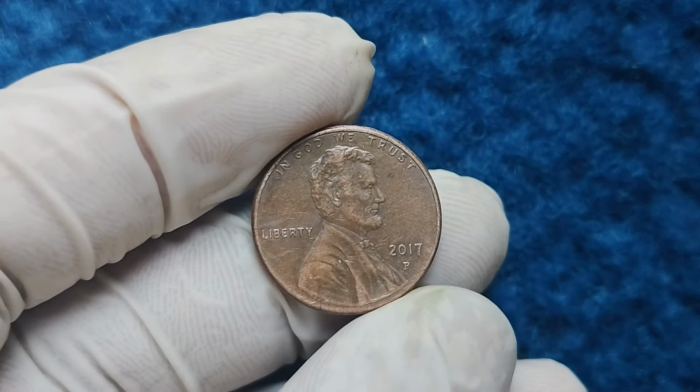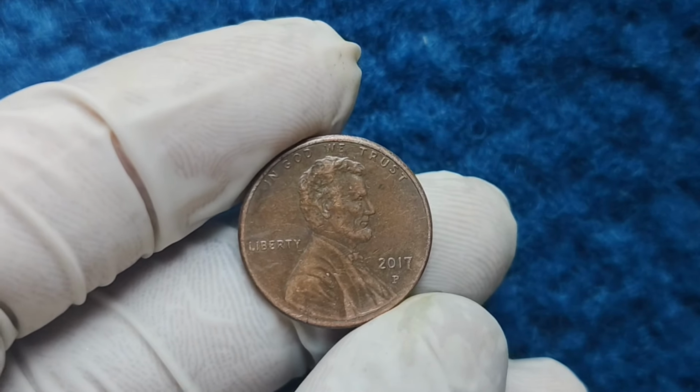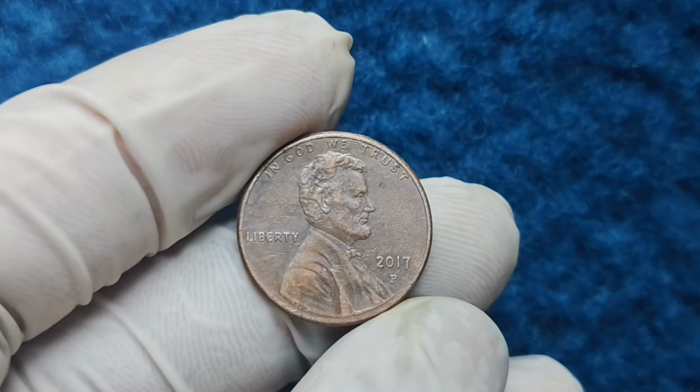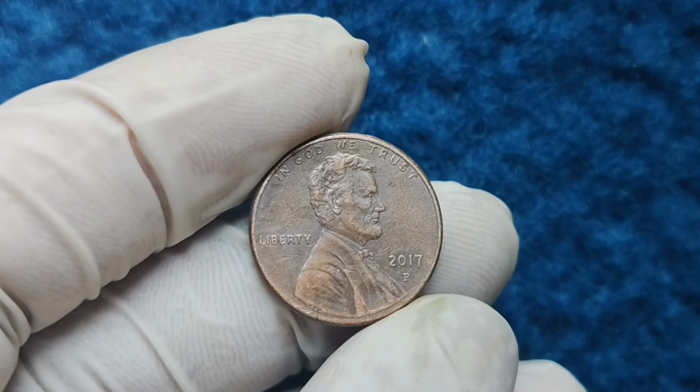Alright, let's talk money. If you find a 2017 P penny in your change, don't get too excited just yet. Most of them are common. But some rare errors and special features can skyrocket their value. Here are the key things that can make your 2017 P penny worth a life-changing amount.